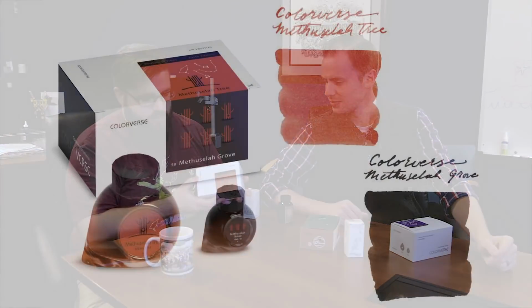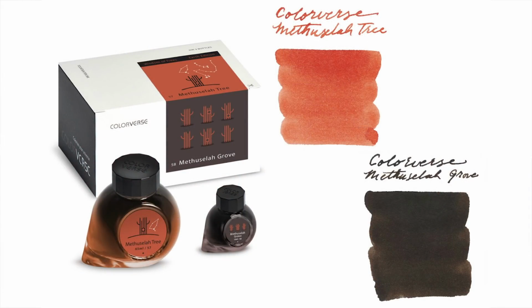Yeah, sure. So this is where we'll start. This is Colorverse Methuselah Tree and Methuselah Grove. So those of you who are out in California are probably in the know about the Methuselah Tree and the Methuselah Grove. I took notes because I had no idea what this was until we started carrying it. I felt foolish.